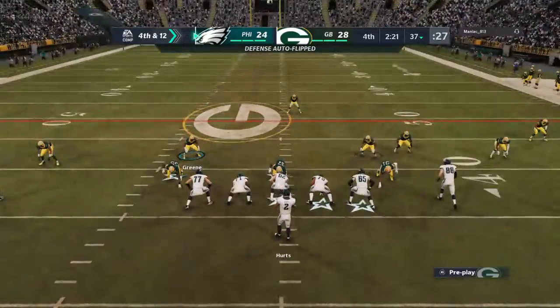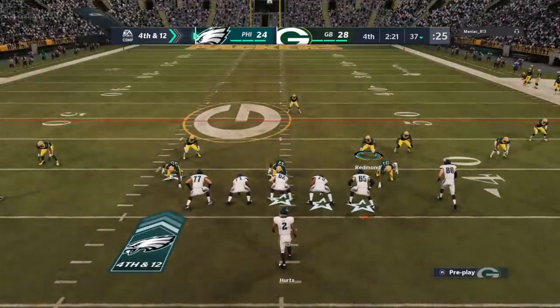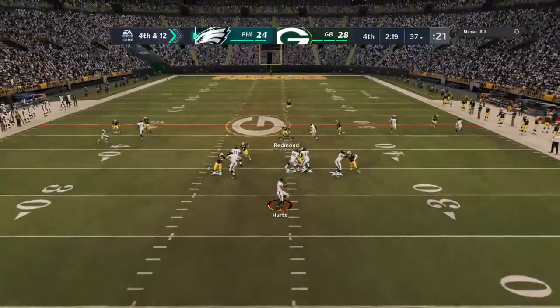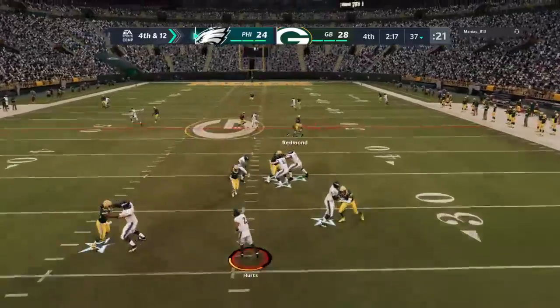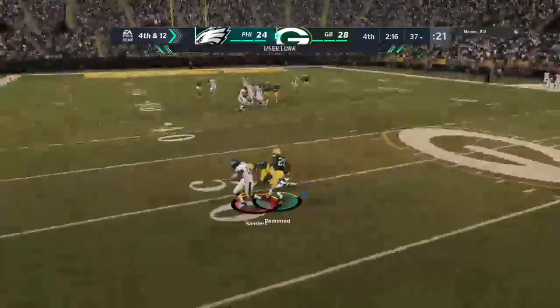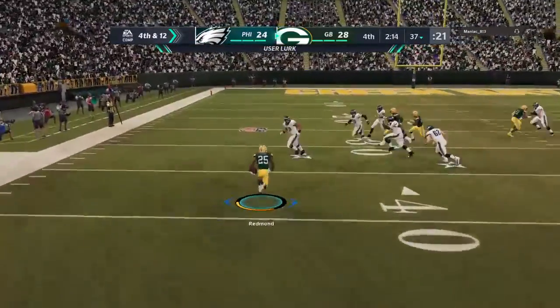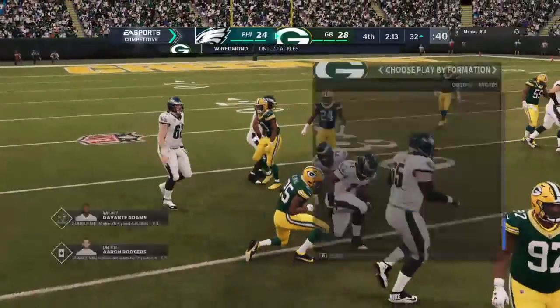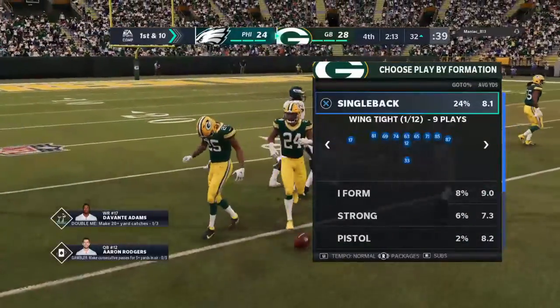One score down. Here we go. They're going to go for it here on fourth down. As expected, they're going for it to keep the drive alive. And, oh, a crusher there as it's intercepted. Picked up by Will Redmond, and he'll get this back to the 32-yard line.